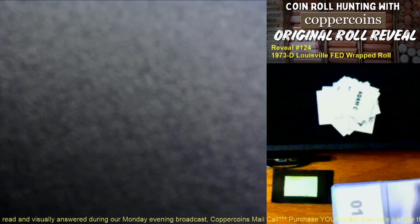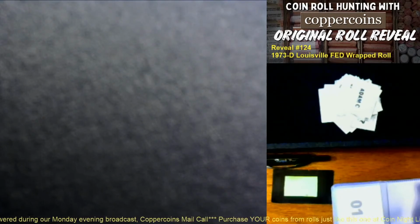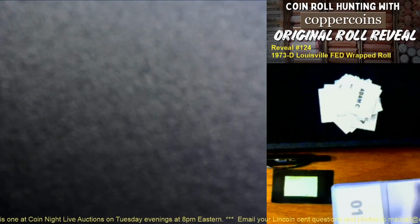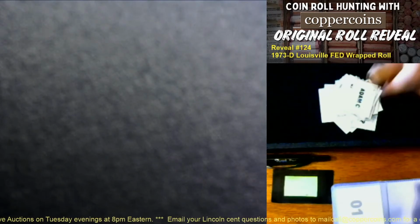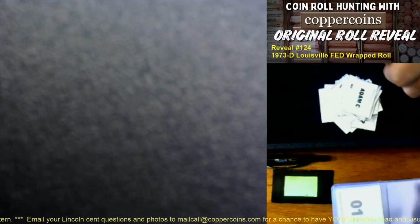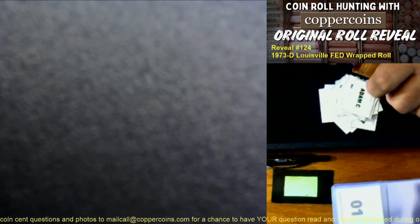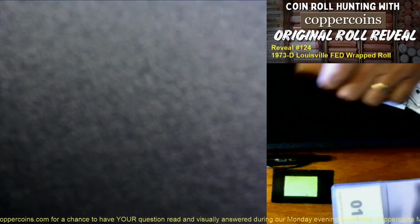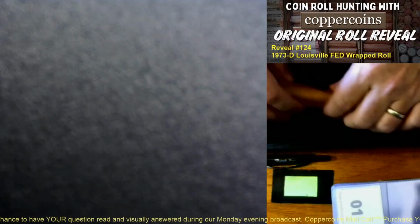This one's going to be one of the slightly easier American style, what do they call it, Brantley wrappers. These Brantley wrappers are usually a little bit on the loose side. I chose this particular roll because it is an older brown or brown pink paper wrapper, and it's not one of the typical white with light blue wrappers I've been getting and opening recently. I thought maybe we might have better luck with this one for RPMs or possibly even a double die.